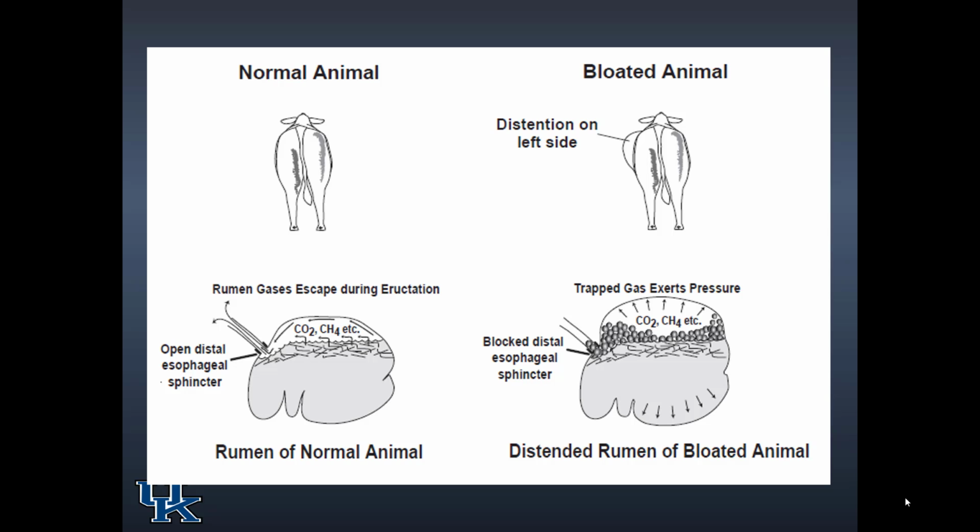Here are some diagrams that may help you begin to get a picture of this if this is not something you have seen before. A normal animal on the upper left, typically both sides symmetrical. A bloated animal, you can see, looking at them from the rear, distension on the left side. The rumen of a normal animal has space at the top for the gas that's evolved to escape and then be belched out through the esophageal sphincter.